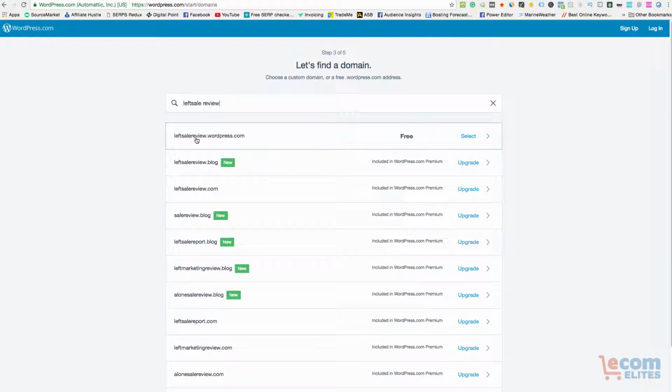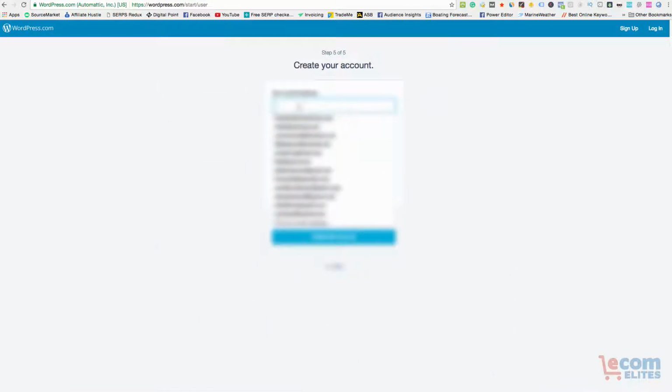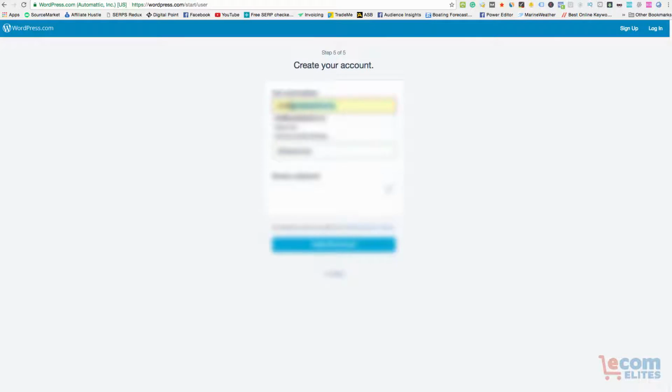So leftsalereview.wordpress.com. That's going to be my free domain name. You don't need to pay for any of this sort of stuff. Okay. Get the free domain name. Click select. Once again, go free, okay? And then I'm just going to sign up here.